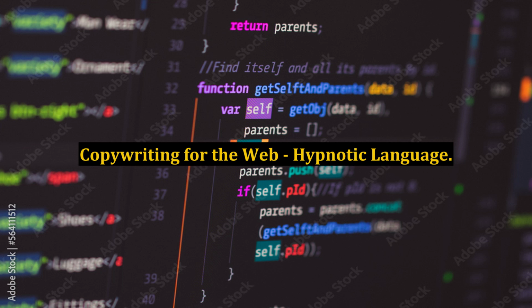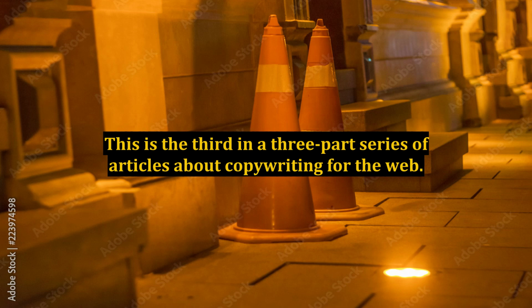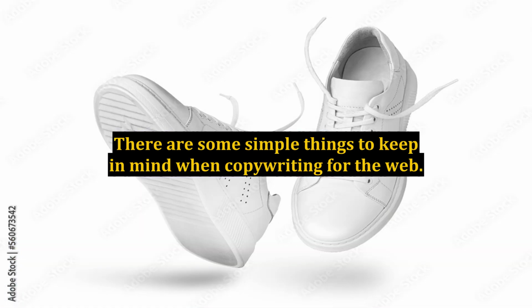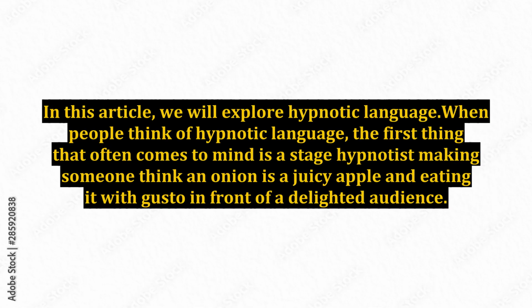Copywriting for the Web, Hypnotic Language. This is the third in a three-part series of articles about copywriting for the web. We all know that one of the things that stops web marketers cold in their tracks is learning effective copywriting. There are some simple things to keep in mind when copywriting for the web. In this article, we will explore hypnotic language.